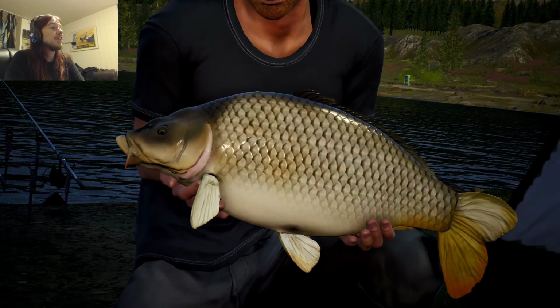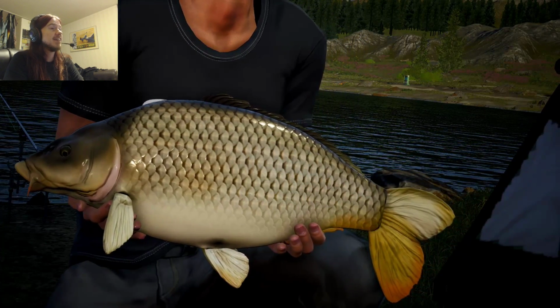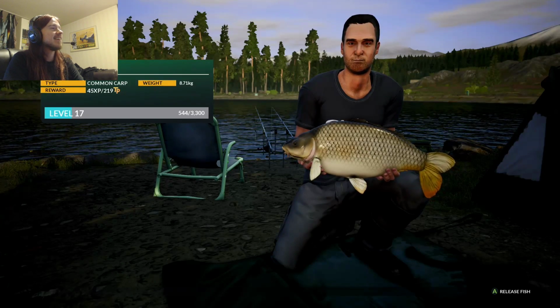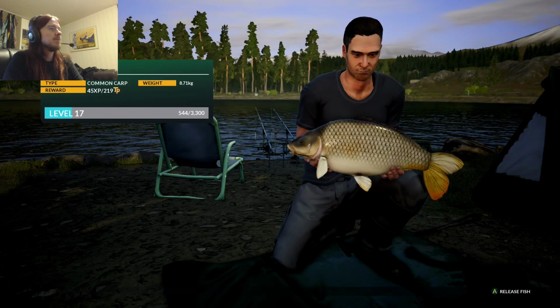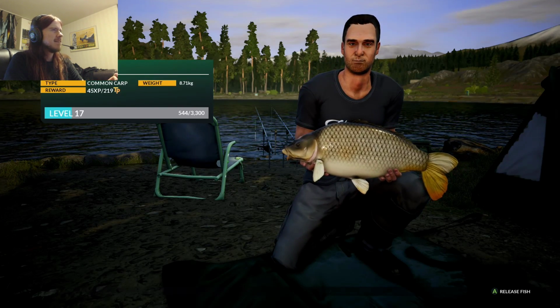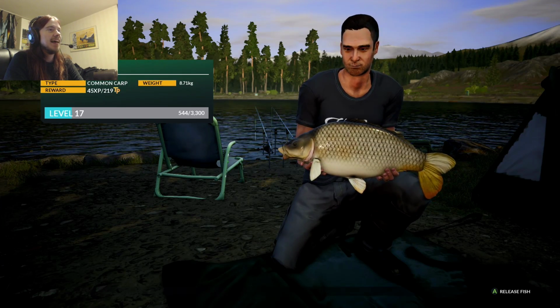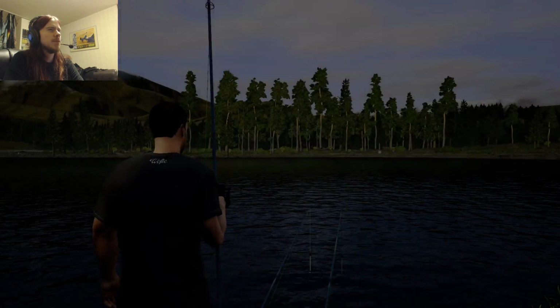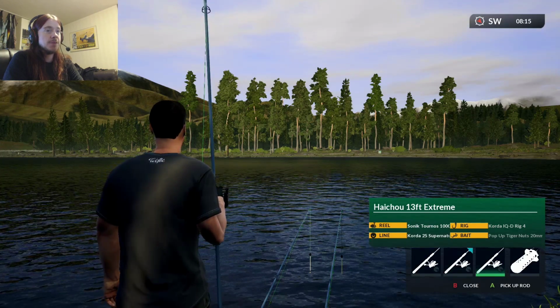And they were all common carps. I would have to imagine that is really, really unlikely. A common carp of 8.71 kilograms. All of them just under 10, I think, but still of decent size. That's cool. And I think they were all pretty much of a similar-ish color as well. That's really rare.